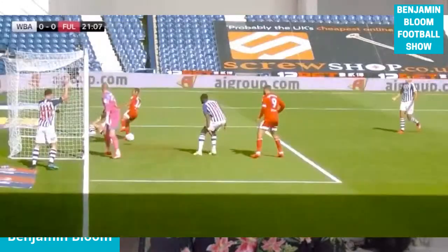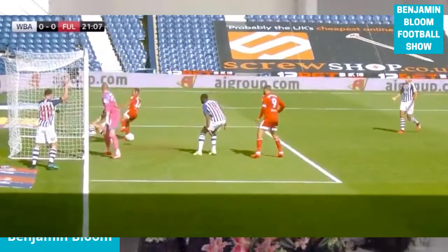Quality from Knockaert. Again, it looked like he possibly overhit this cross. Maybe he did a little bit. Swinging it in from the right-hand side, cutting in on that left foot. Cavaliero does really well. Great athleticism from him. He manages to head the ball back across. In doing so, completely takes out Sam Johnston. We've got the still. You can see there, Johnston out of the game.